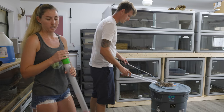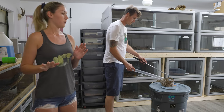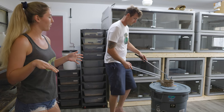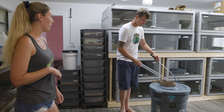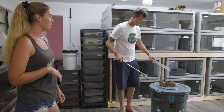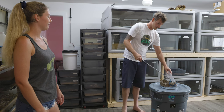It's definitely good for restraining venomous snakes especially, so nobody gets injured or bit. It makes it safer because they can't back out of the tube. It's a good restraining tool for them. It's a process getting them in there though.